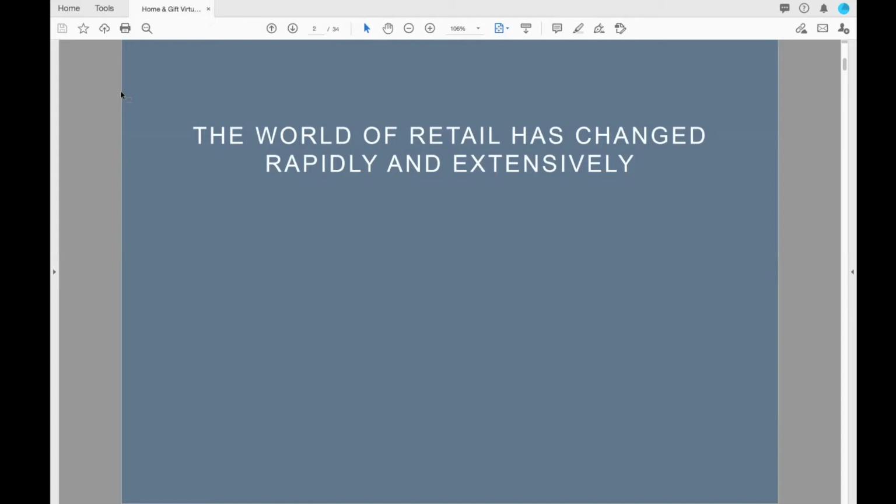So brands and retailers that are able to move quickly and change rapidly are the ones that are going to win. So I really believe that they are the smaller independent retailers and brands, because you're able to move and change things much quicker than big brands. So there's a big opportunity to make retail really work for you.